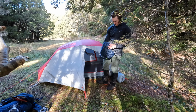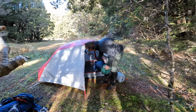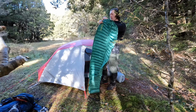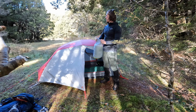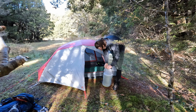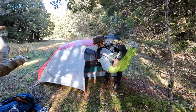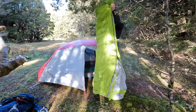This thing is cool though. Kind of excited about it. Look at it. The green. And the MacPac Latitude 700. I don't think they make this one anymore. They've changed to, it's called like the Dragonfly or the Ascent or something. Whoa. It's a big green slug. Whee!